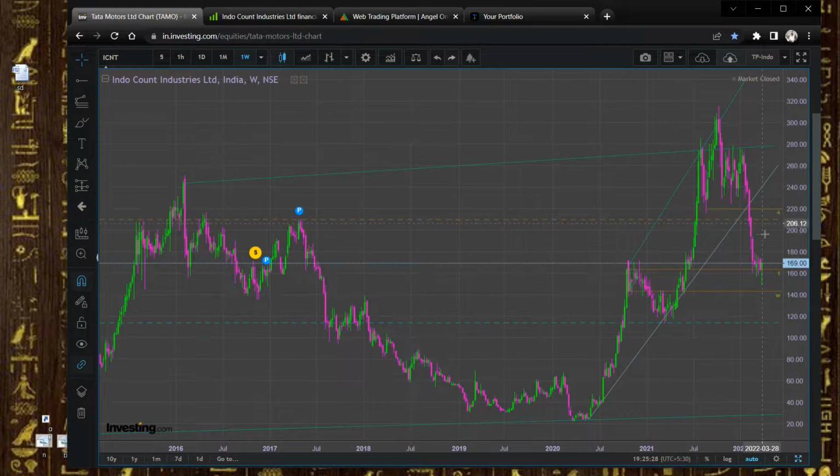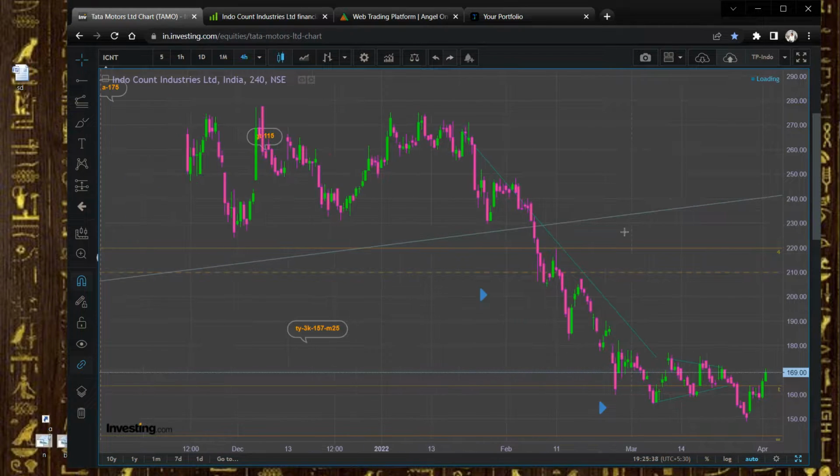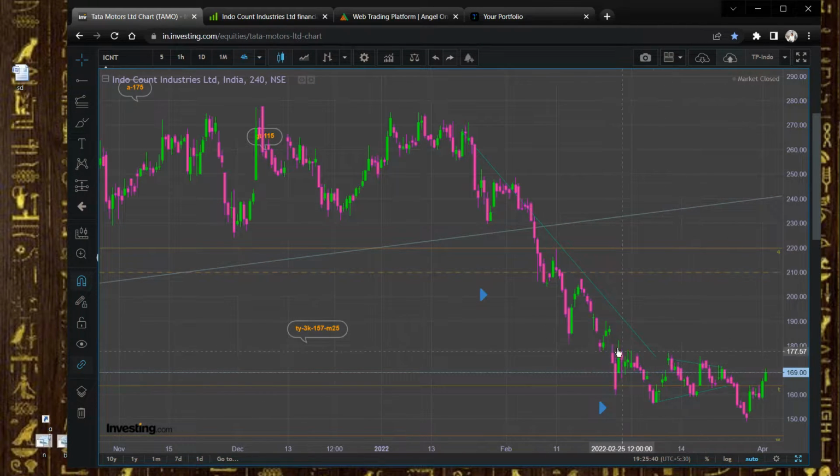In the 4 hour, it seems like price could rise from 160 because it has broken the trend line and it formed a minor structure here. But just to be sure, I predict price to correct till 100 to 120 and then rise back up to 200 to 280.